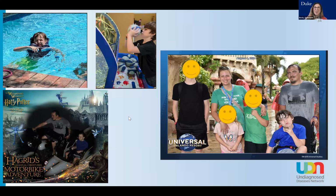I do want to highlight that our patient's mom is on the call today, and she was so gracious to share some photos with them. They were able to take a Make-A-Wish trip last year to Universal Studios. Our patient loves the beach and loves the water, as you can see from his pictures swimming. They had a wonderful vacation this year. And again, mom is on the call, so if anybody would like to say anything to her in the chat, you're more than welcome to. She is a wonderful advocate for her kiddos and really goes to the end of the earth to make sure her kiddos get the care that they need.